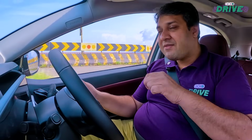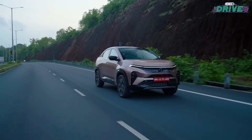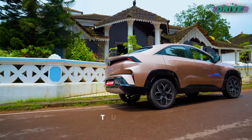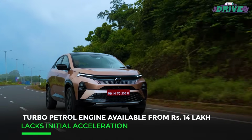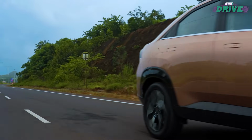But having this turbocharged petrol engine, it comes at a price. It is not available in the base variant. It is only available from the Creative S variant, which costs, wait a minute, 14 lakh rupees onwards. So yes, you have to pay a price for this specific engine.